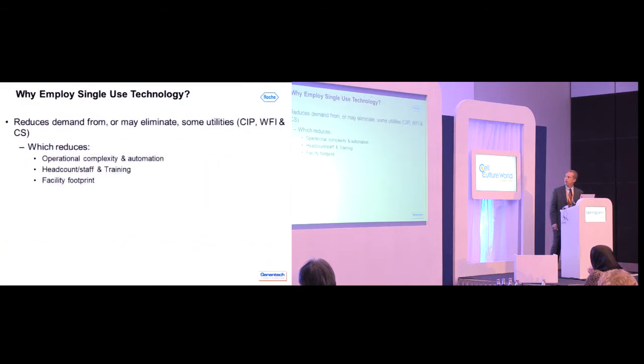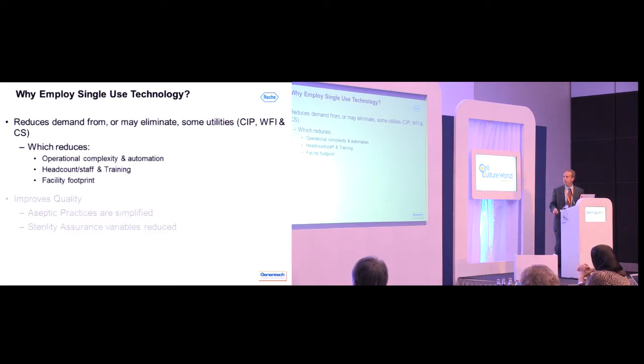So why use single-use technology? Your clean in place, your WFI generation, and your clean steam generation and their cost are dramatically reduced when you start implementing disposables. And I'm not talking necessarily at bench, I'm talking at full-scale clinical and commercial GMP operations. So single use can dramatically reduce your operational complexity and your automation, which can then translate to headcount and staffing reductions as well as training reductions. And you can modify your facility footprint very quickly without cutting steel and having to go through new IOQ and passivations.